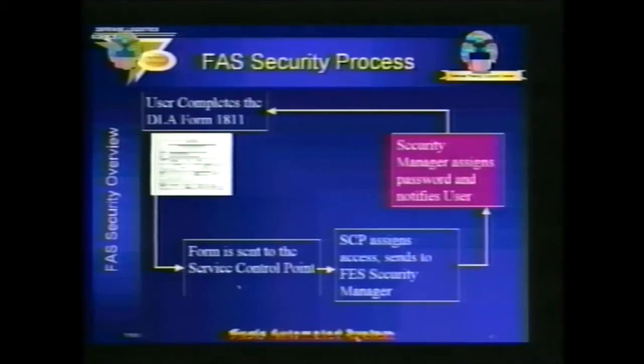We've mentioned this earlier, and we'll talk again more further on in the video, but there are basically two sides to the enterprise server, the seller side and the buyer side. The seller is the inventory control mechanism, the buyer is the person who pays the bills. The service control point applies the permissions which allow users to go into their specific screens and allows them either to view it and only view it, or to view it and write, change data, review and challenge, and those types of things. Once the service control point is done, it sends the 1811 up to the FAS Security Manager, and the Security Manager assigns a password and notifies the user via email of both the password and the logon.